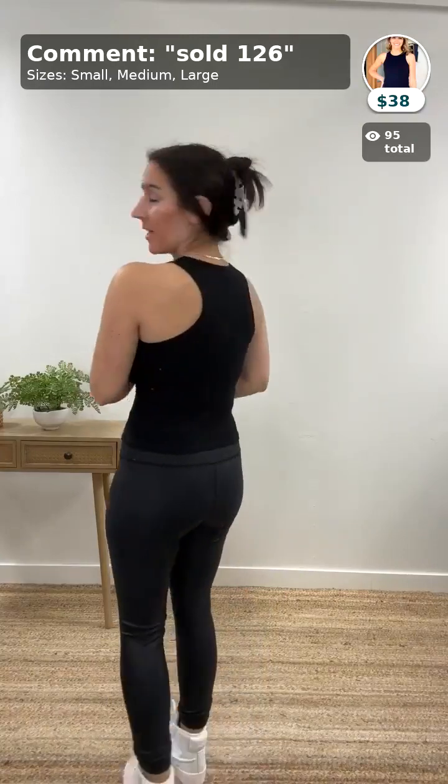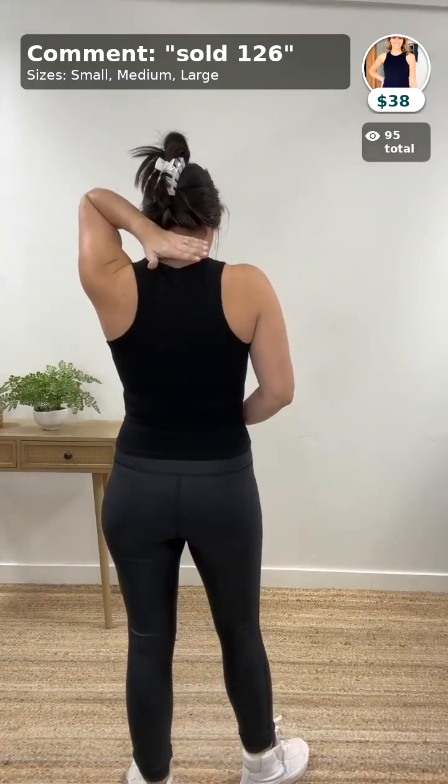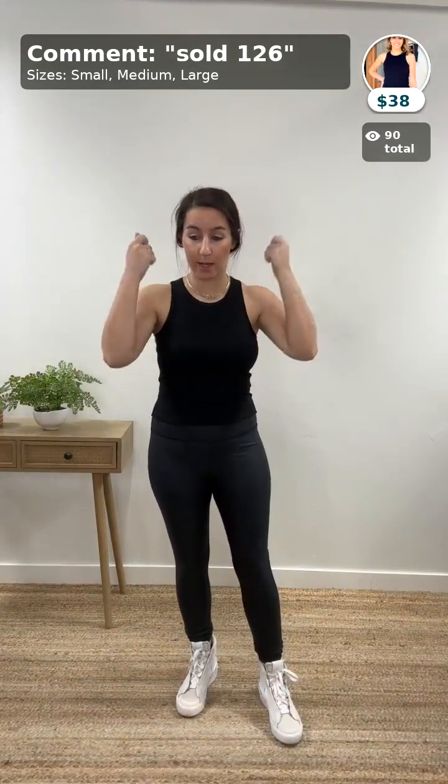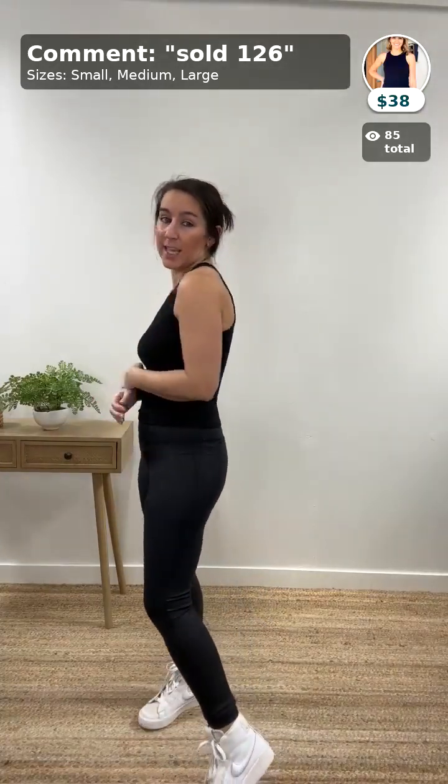I love the back of it. It has that racer back cut in the back of it, and these are great to wear under things. So like, I'm gonna show y'all in a minute. There's one more thing. I'm gonna put it on over this, but I don't know if y'all have seen this whole layered look that everybody's doing, and this is perfect for that.